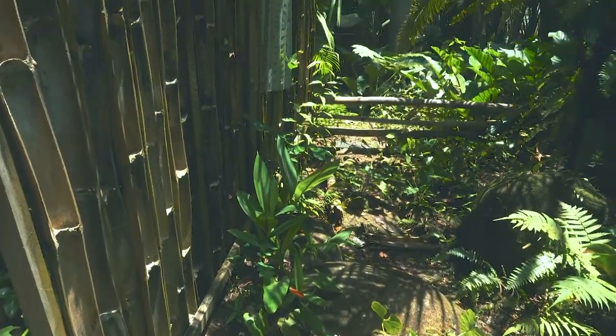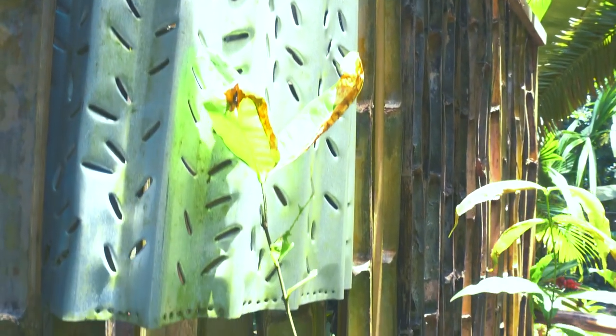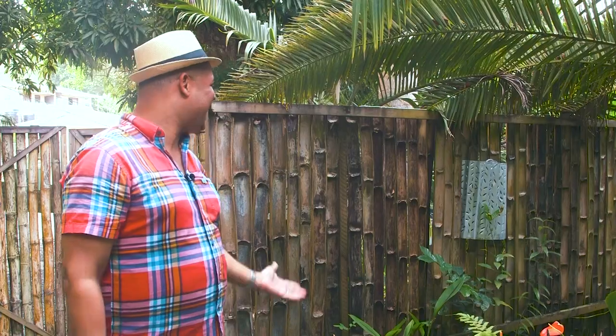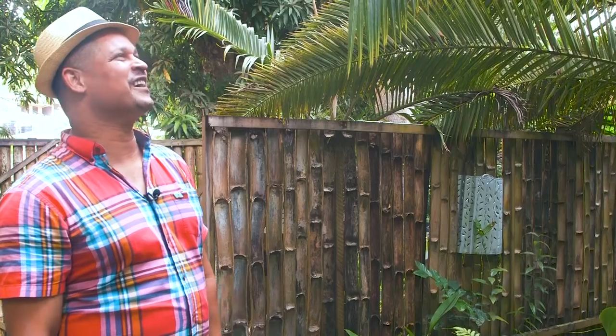Look at how they've used the bamboo right here. And look at that, a metal sheet that they've distressed to create a lovely casual sconce. I mean, I just absolutely find this place very, very inspiring.